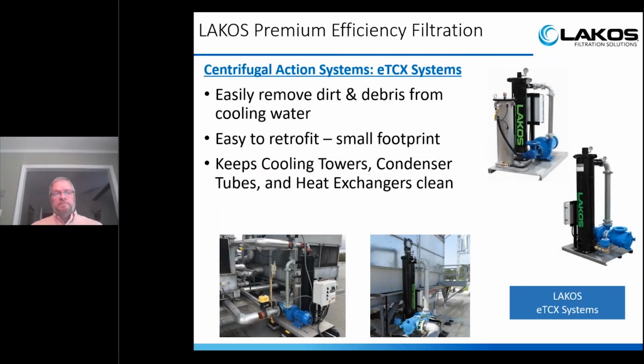Well, we talked about dirt getting in the system, maintaining the system, some mechanical types of filtration. There's a couple different ways you could do it, but I really like the Lakos Premium Efficiency System. We came out with this a few years ago. It really removes all the dirt and the debris from the water. It's easy to retrofit. You can install it in the field. It's keeping your towers, your condenser tubes, and your heat exchangers clean.